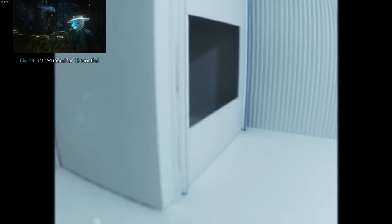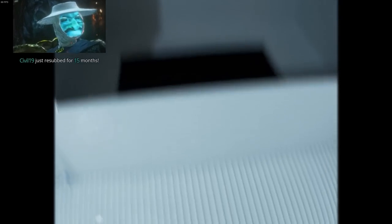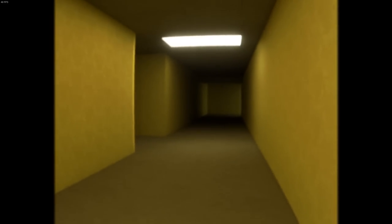The hell is this? I found a little side room. Is there anything in here? Could I go in? Can I interact with this at all? All right, well, I can't do anything with this. Now I have no idea, I don't know if there's an objective in this game or are there monsters that hunt you and stuff like that.